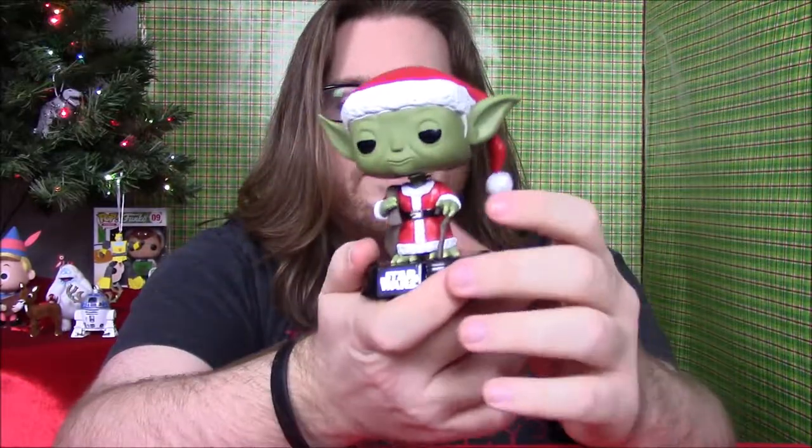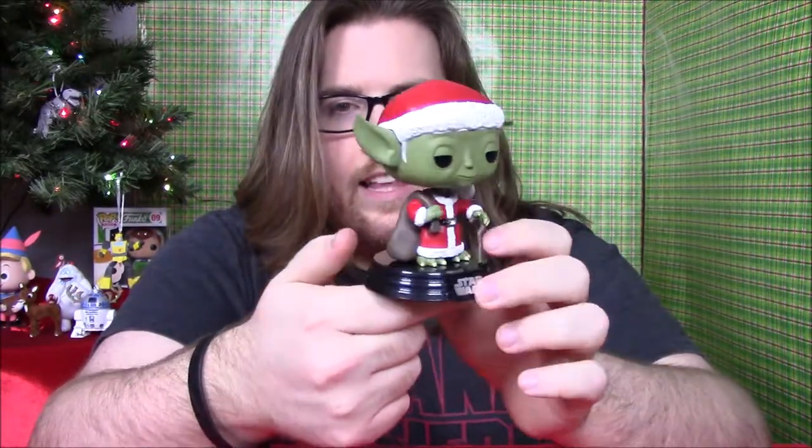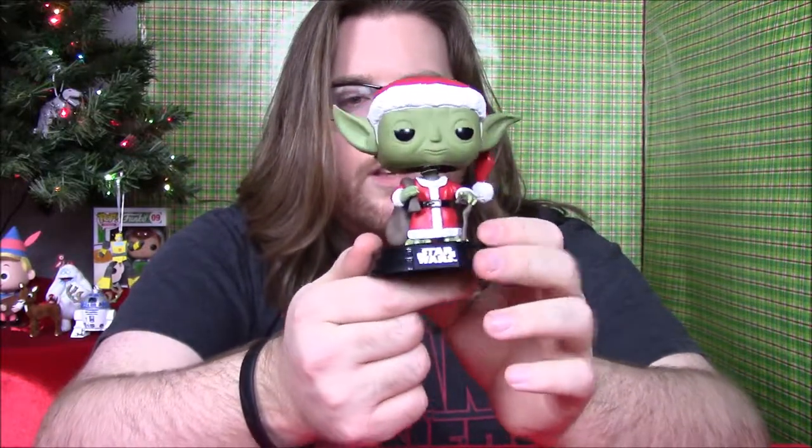Again, I would have liked if they would have only included one character out of this set to be Santa Claus and, you know, maybe C-3PO or something else. But again, these are based off older things, and that's just how they've designed them in the past, so that's what they have to go with. So that's so much fun. And again, of course, Yoda is one of my favorite characters from Star Wars, so it's fun to see him here as Santa Claus, and I like how they gave him the bag and everything. So it makes it a lot of fun. So that's going to be it for Yoda Claus.